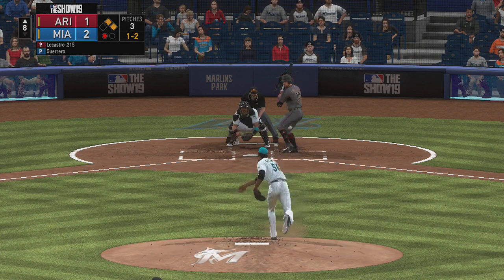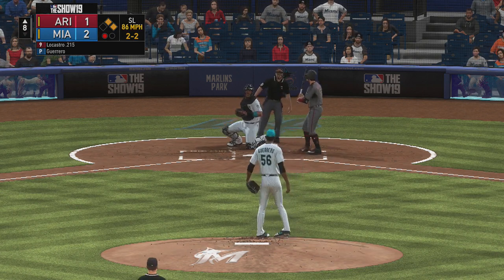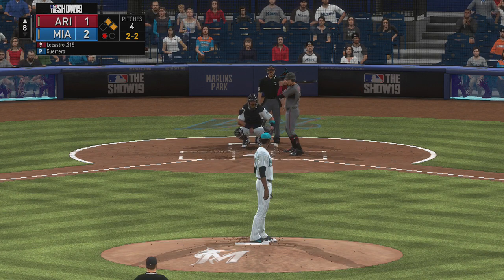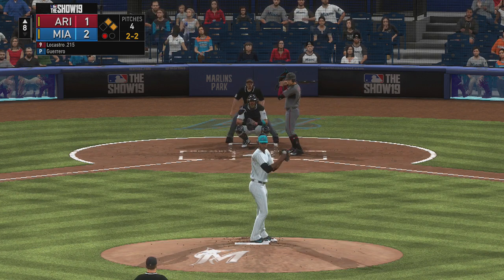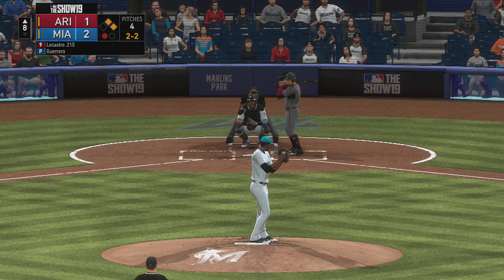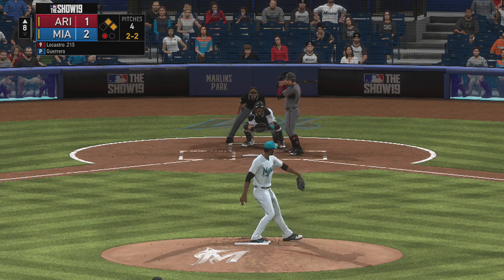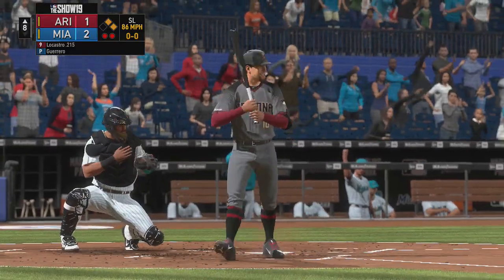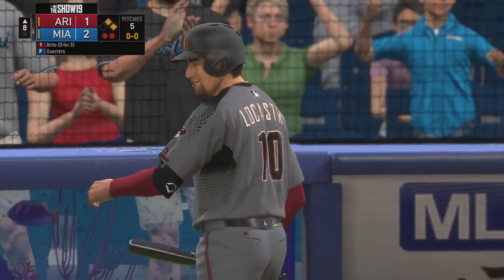Working for the punch out and the offering. The 1-2 offering looked like a slider that time, but it's 2-2. 1 out with the possible tying and go-ahead runs on base here. And here's a swing and a miss, and that, folks, is a big out number 2.